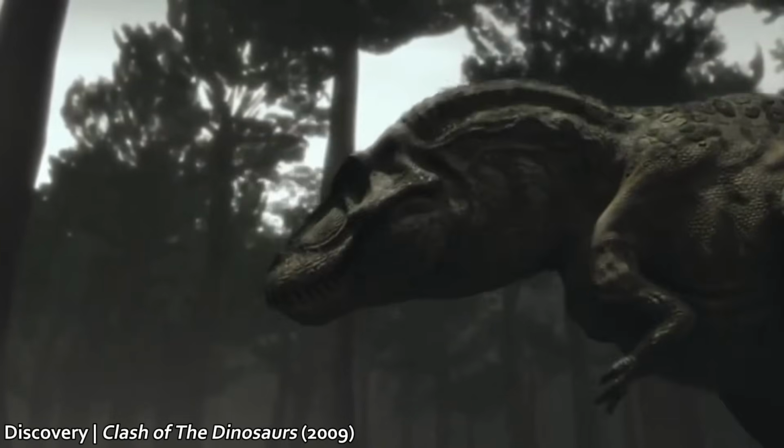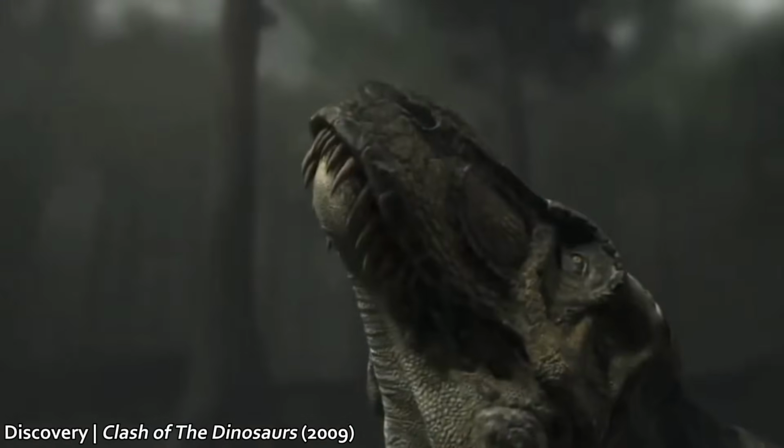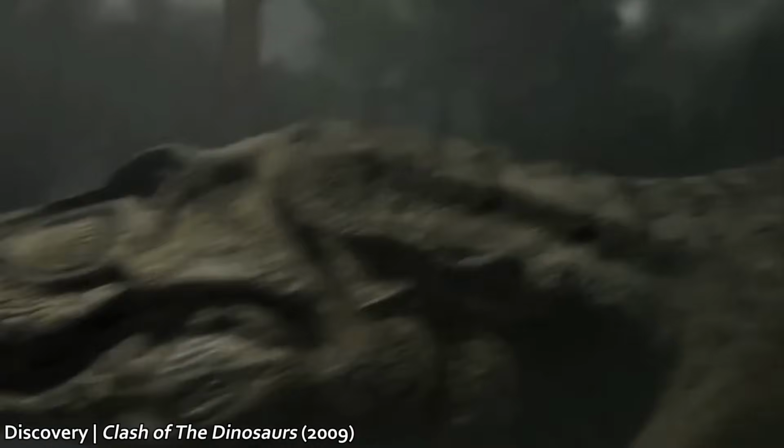And of course, the smell of Tyrannosaurus would have easily allowed it to track prey down from kilometers away, and it's so famous a scent that even Jack Horner had to talk about how good it was.